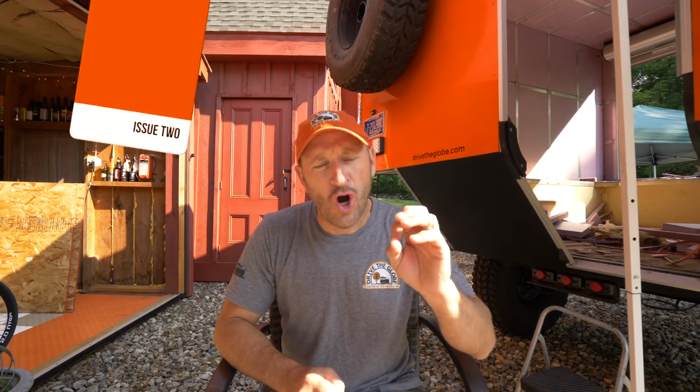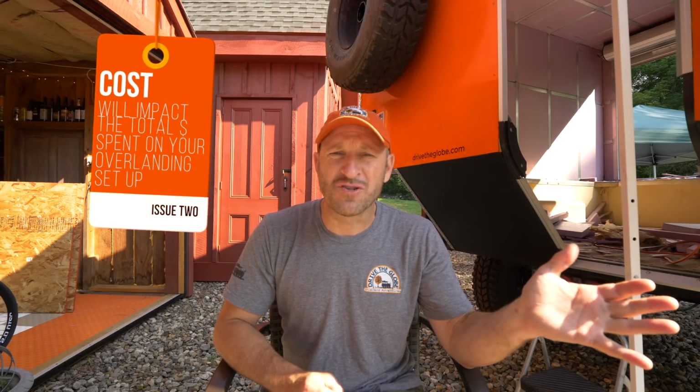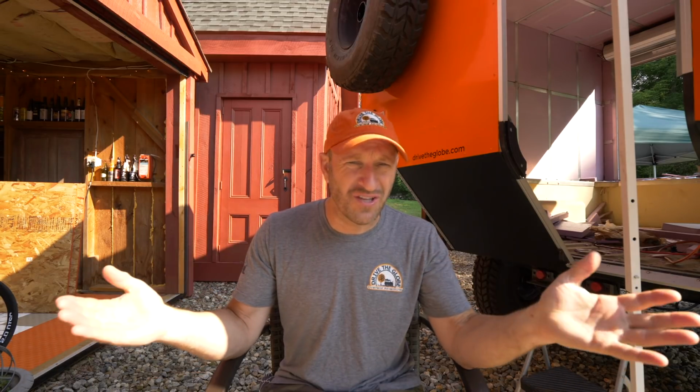Number 2, cost. If you're looking at a trailer that's available on the commercial market, there's a ton of trailer companies out there that make some pretty great products, honestly. I don't know if any of you have taken a look at some of the prices on them, but they pretty much range, from what I can see, from probably in the low end, maybe $3,000 or $4,000. They certainly can go up to $25,000, $30,000. It's a lot of money. It certainly increases the overall cost of your vehicle setup.